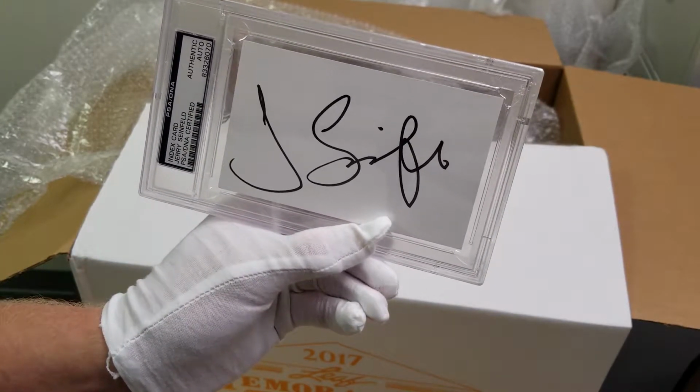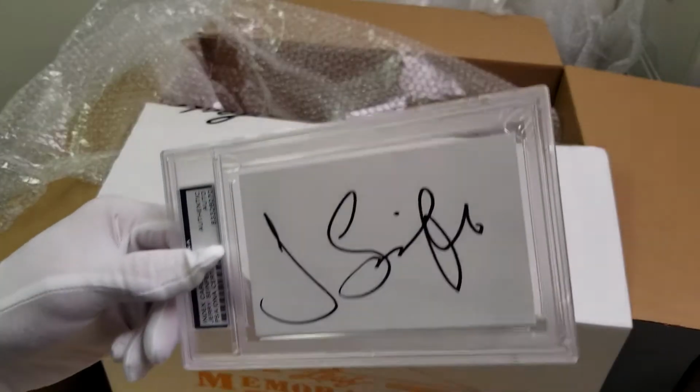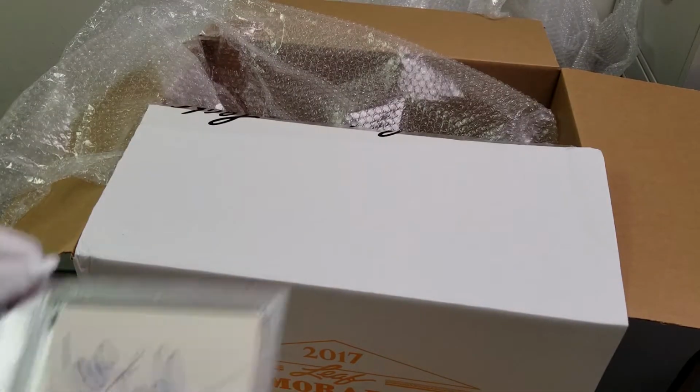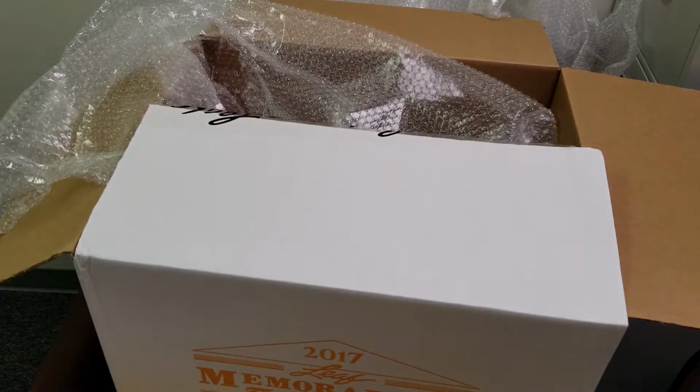I know I have a Leaf autograph jersey box, a football jersey I'm going to open up, some Babe Ruth, a Leaf wax box I'm going to open up, and a whole bunch of other items.